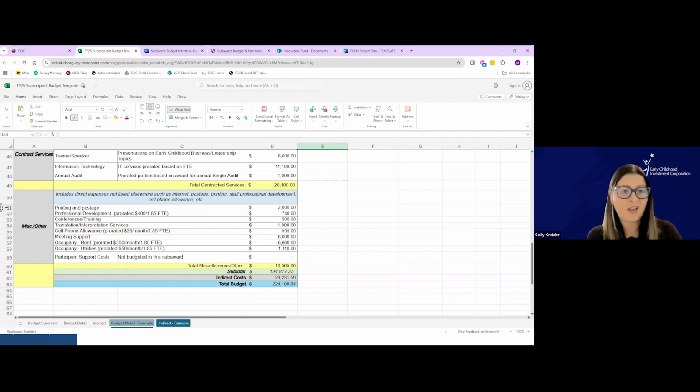Don't feel that you have to have all of these things if they aren't applicable to your work or your organization. But it is important and helpful that you break them out rather than grouping them into larger buckets. So again, if you need to add lines, please do so. On the budget narrative, one of the things we'll really look for is an explanation of how you came up with the costs. So you can see there is a truncated version next to some of these items here, but we'll look at an example in a moment on the narrative.